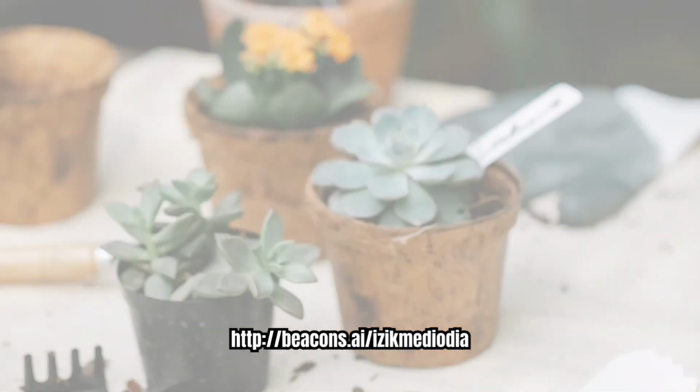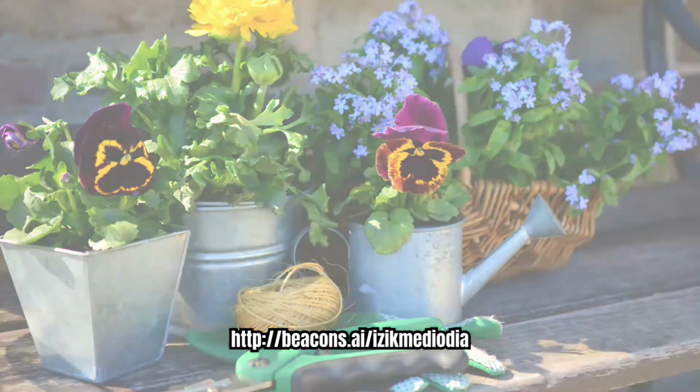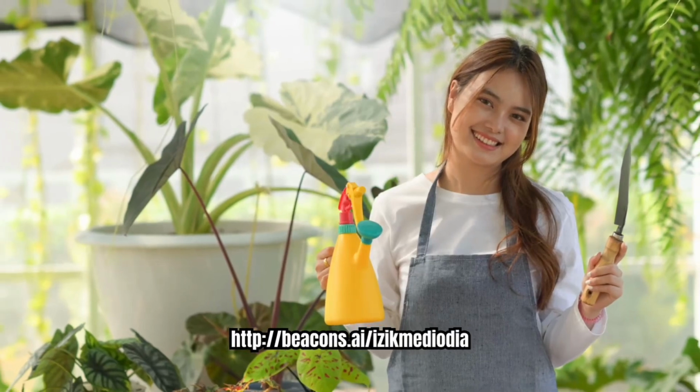As we wrap up, remember that gardening is more than just a hobby. It's a great way to improve well-being and sustainability, and it's rewarding to see plants grow from your care.